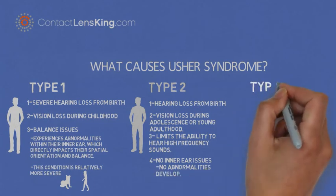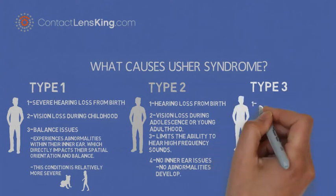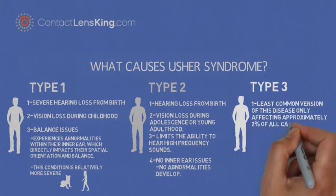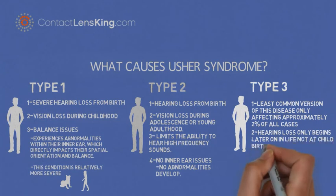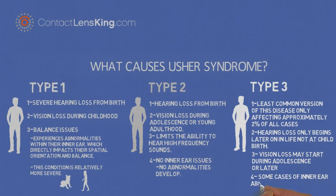What is Usher syndrome type 3? Type 3 is the least common version of this disease, only affecting approximately 2% of all Usher syndrome cases. In many ways, this version of Usher syndrome is seen as the least severe of all three. For instance, hearing loss only begins later in life, unlike the expression of the disease at birth, as noted for the other two categories. Also, vision loss may start during adolescence or later. This version of the disease, however, does consist of cases where abnormalities within the inner ear have been observed, impacting the individual's balance and orientation.